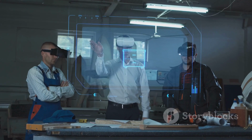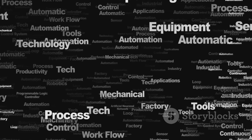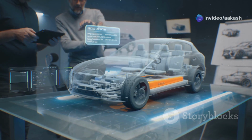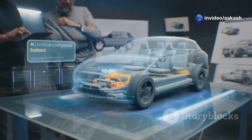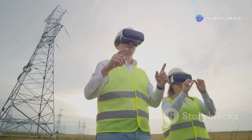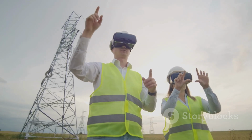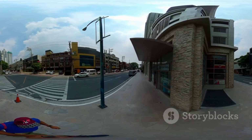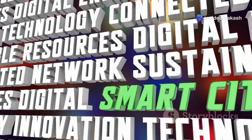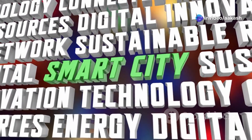In manufacturing, they support virtual training, predictive maintenance, and increased efficiency. In the automotive industry, digital twins offer virtual showrooms and performance evaluations. Utilities and energy sectors benefit from virtual collaboration and optimized energy production. Real estate sees virtual property tours and urban planning enhancements. Smart cities use digital twins for infrastructure management and energy optimization.